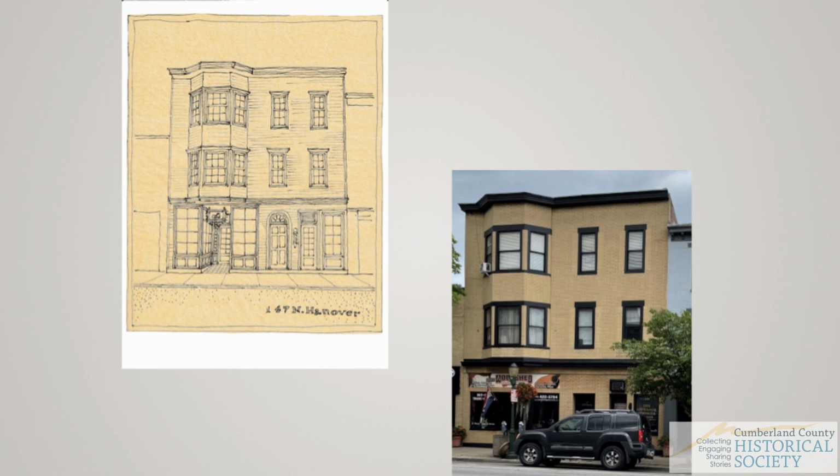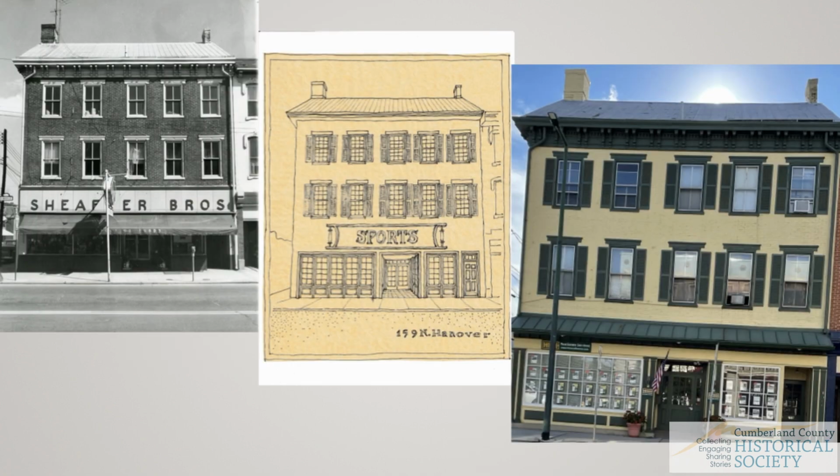147 North Hanover. I could not find an original photo of this, but it appears that none of the Project 61 suggestions were followed. Schaefer Brothers at 159 North Hanover appears to have been a participant in Project 61. The addition of shutters and the modified storefront reflects some of the ideas from the project. A change in color scheme has been implemented. Victorian cornice brackets and the 2/2 window style have been retained.